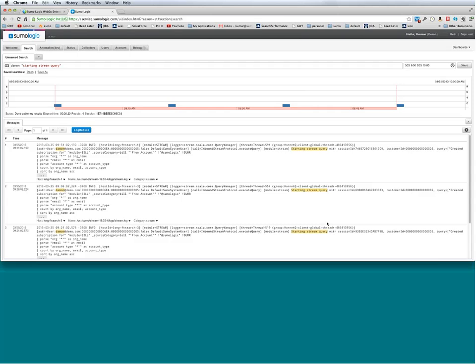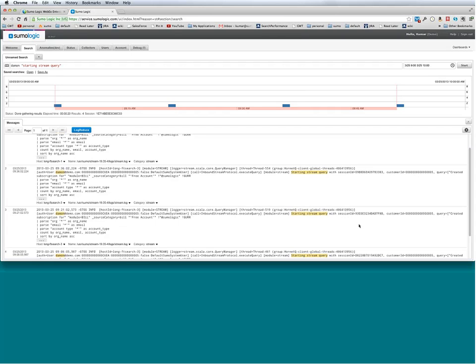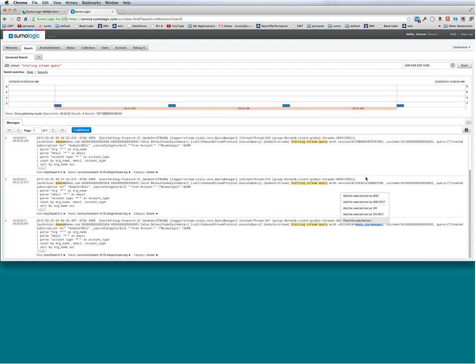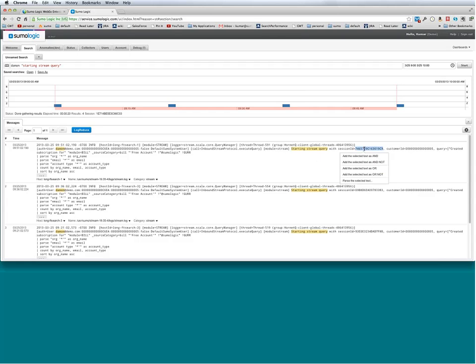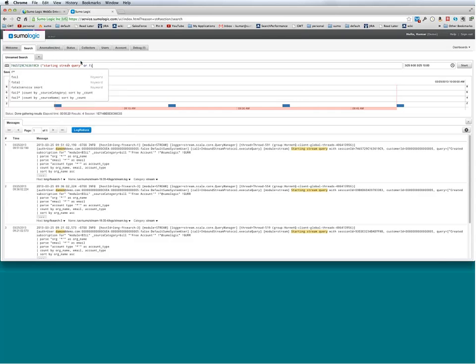What you notice here is that whenever we start every query, we spit out a random session ID. So I'm going to take one of the session IDs from here, the first query that shows up, or let me pick the last one. I'm going to look for that session, and I'm interested in looking for starting a stream query, or give me log lines that have the word finished in it. What I'm hoping to do is get the start log lines and the finished log lines for this particular session.